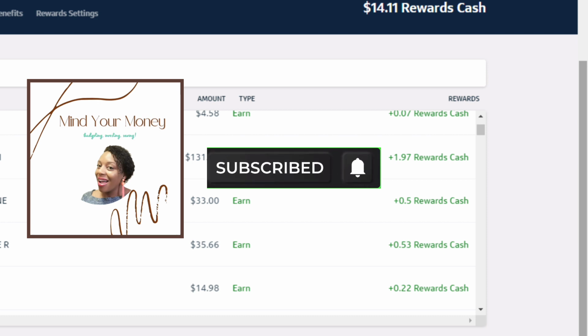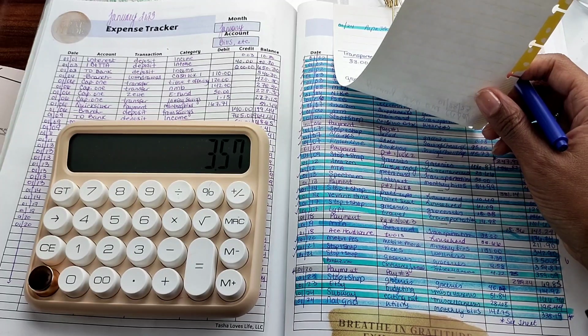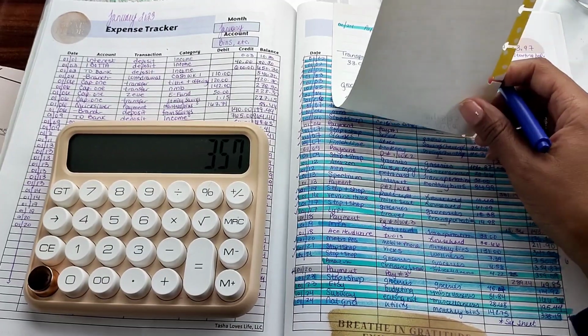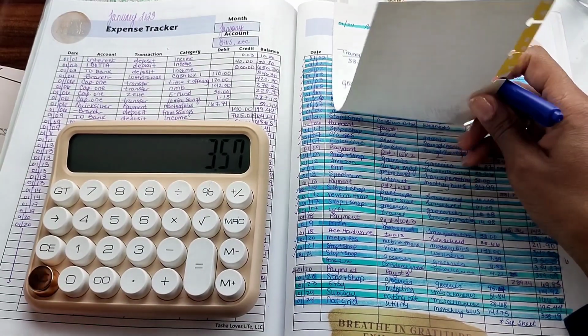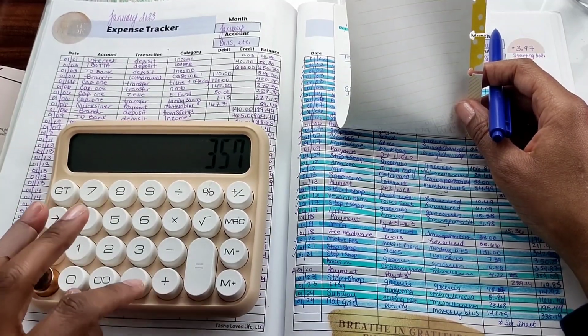Then for the cell phone bill, we earned $1.97. And then the $4.58 charge at Stop and Shop for the soup, that earned me 7 cents. I know chicken noodle soup is not the healthiest, but it's really salty. But I don't know, growing up, if we ever had a cold or we were just not feeling great, chicken noodle soup was what we went to, and we felt so much better.